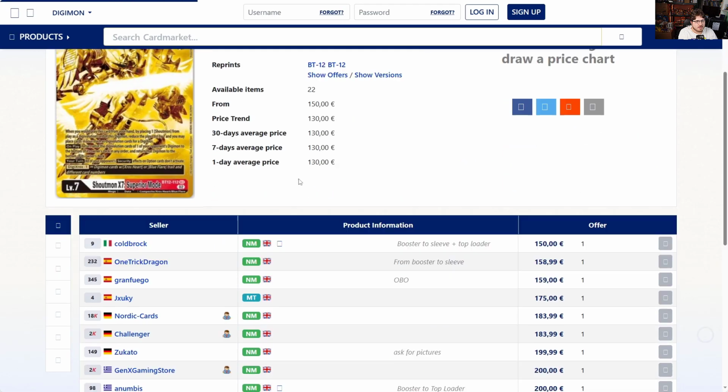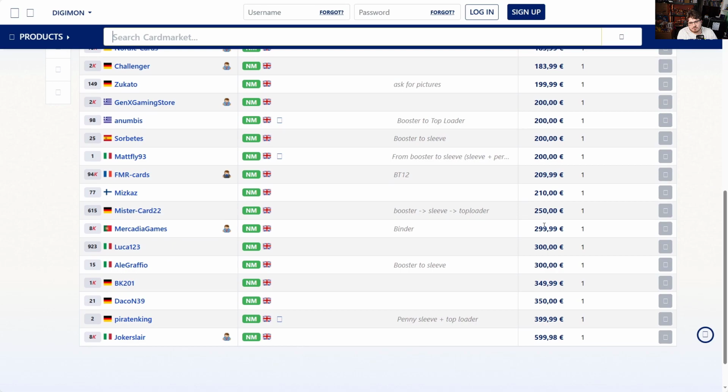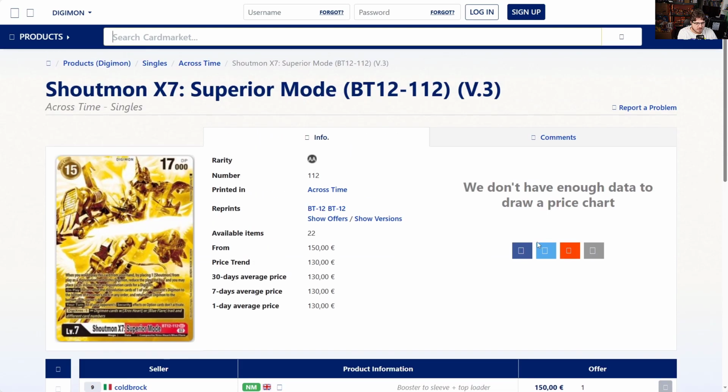Hello. Thank you, Card Market. This is Secured Line. Looking like a €150 to €200 range. Definitely a little pricier, but should probably follow suit coming down.